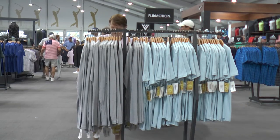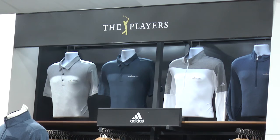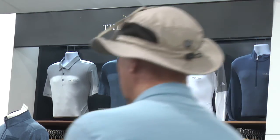One fun part of the job is helping customers navigate the many sportswear brands that the store carries. Here at the fan shop at the PGA tournament, there are many brands you can choose from, like Nike and Adidas. There are also lots of hats to choose from, like the ones here behind me.